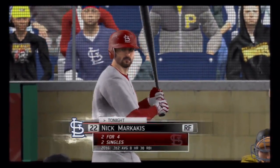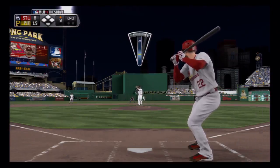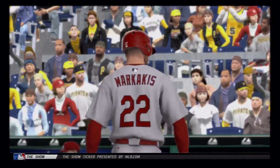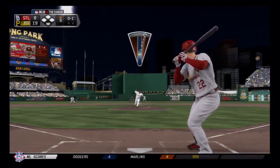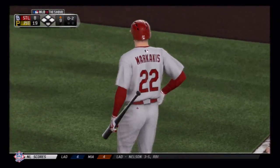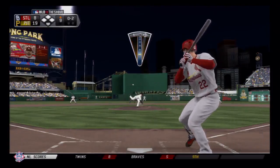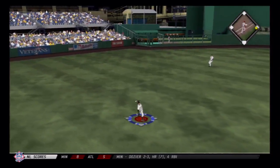Nick Markakis will stand in, needing to get things started here in the top of the 9th. Here's the first offering. Ball hit high and foul down the left field line. It's strike 1. On a big swing there from Markakis. He didn't get it to make it strike 2. Yeah, it's so hard to stay back against a guy like this. Unless you guess right, that thing's just so slow that it's almost impossible to keep from getting out on your front foot.